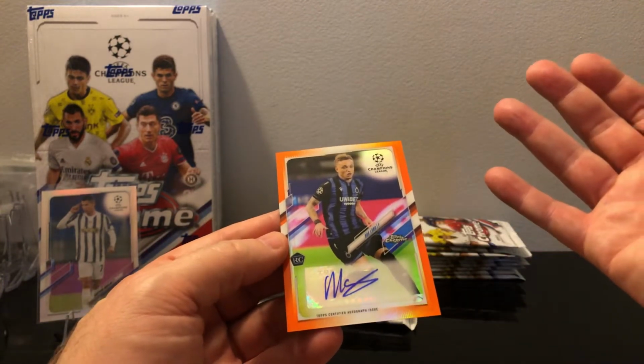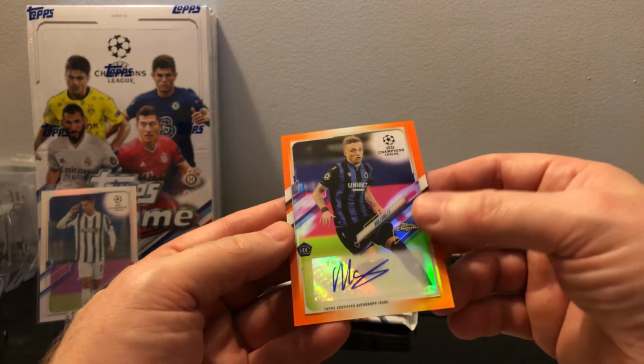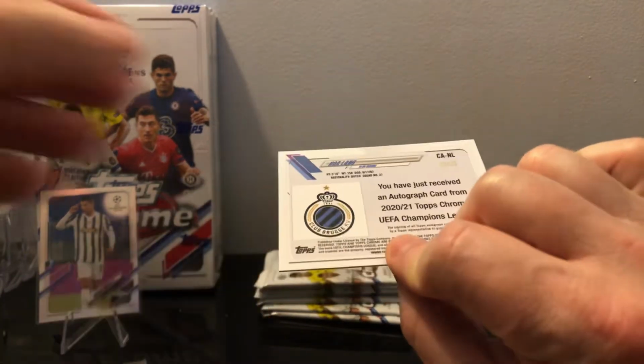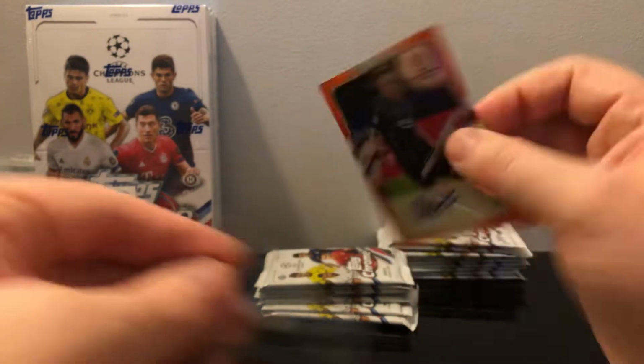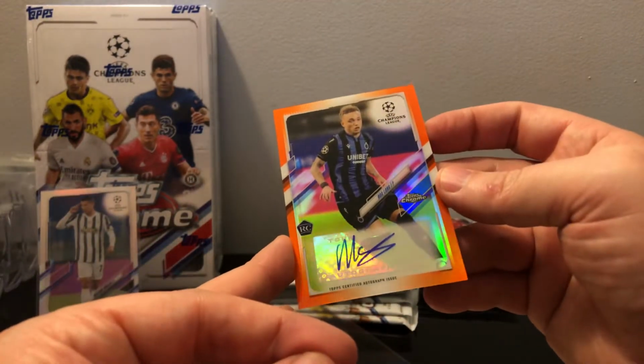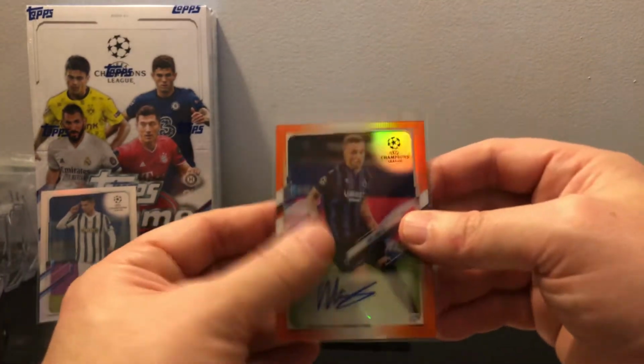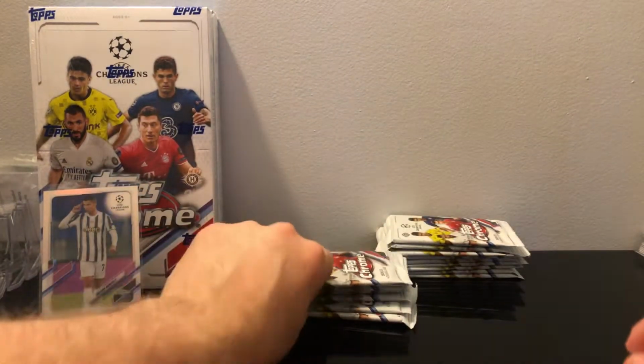Is it me or does every first pack I open have the auto? And it's Noah Lang from Club Bruges. I don't know too much about him, to be honest, but hey, he's a forward. It just sounds familiar to me, but we'll put that over there.